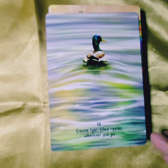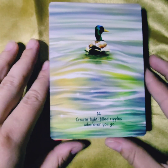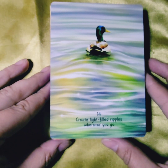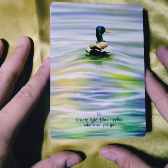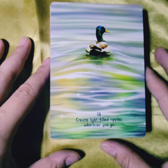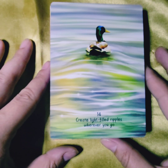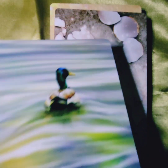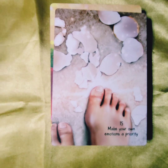All right. Create light-filled ripples wherever you go. Be the change that you want to see in the world is basically what this phrase makes me think of. You're out there to create, it's not waves, it's ripples. Like a smile goes a long way, right? Yeah, this was a beautiful card. Love the duck. I think it's a mallard. I'm not really sure. I'm terrible with species.